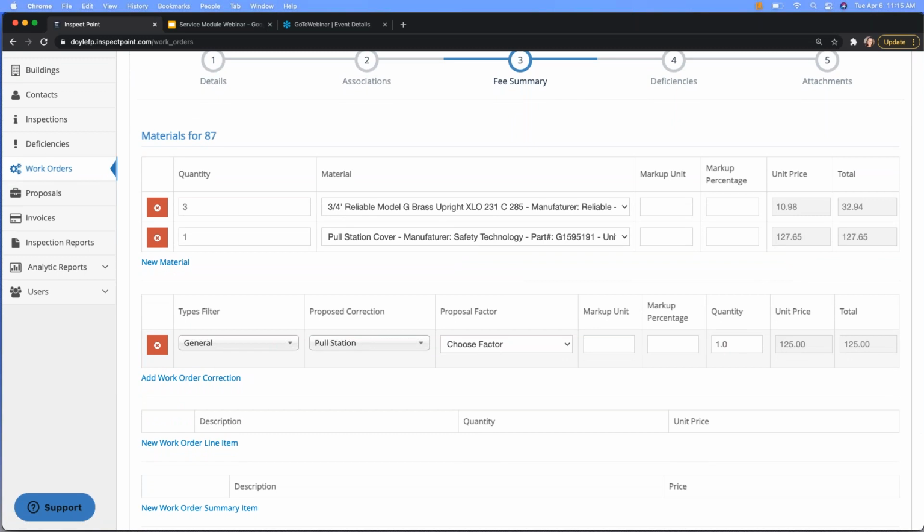Now, because I have created the work order from the proposal and I've converted it from the proposal, the items that I had on the proposal that the customer approved, that I said would be needed in order to make these repairs, automatically appear in the fee summary. So I'm not recreating the wheel, looking on another screen and saying, how many items did I quote on? Which one was it? And accidentally put the wrong item on there. Also, I'm not running into any situation where the customer may say, that's not what was on the proposal, that's not what I signed.